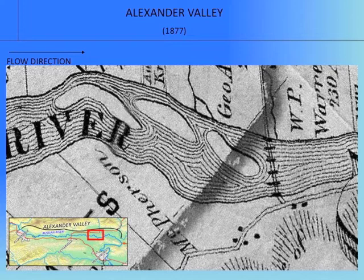To demonstrate the risk of rapid channel change or channel avulsion from the deep narrow channel to the wide shallow original channel, we're looking at a diagram of 1877, the lower Alexander Valley reach near the Jimtown Bridge. You can see the bridge, the West Side Road. You can also see the river channel with the tight lines and islands, once again inferring that there's more sediment than the river can move.